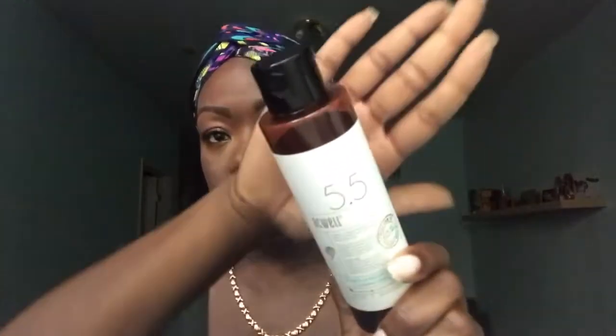It's from Acwell. And the reason I got this was because, here's the bottle, I never really thought I needed a toner step. I was like, I'm just paying extra money for what? To put water on my face. And so I bought this because I heard really great reviews, and like I said, I was suffering from hyperpigmentation. So a lot of the things you're going to see in here are going to be with either balancing, hydration, or brightening, because those are the three keywords for me.